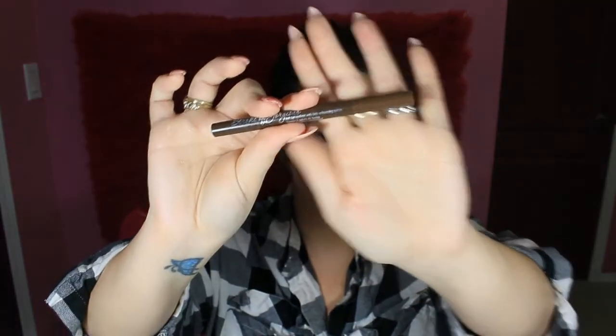For my Instagram side, I'm going to go in with the Hard Candy Stroke of Gorgeous Felt Tip Liner in Oh Fudge and fill that eyebrow in, and I'm going to make it a little bit more of a fluffy brow. So that would be my Instagram side eyebrow.